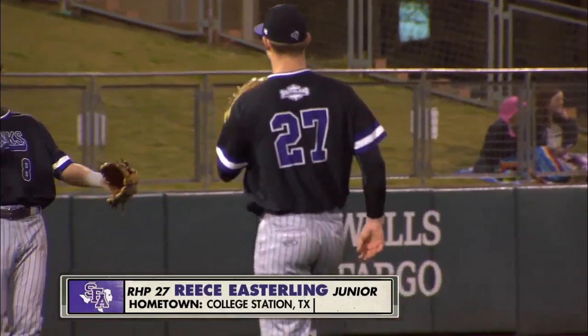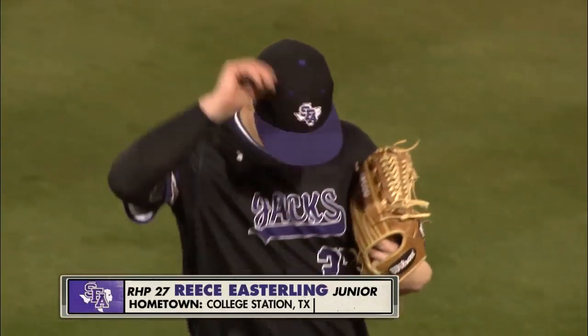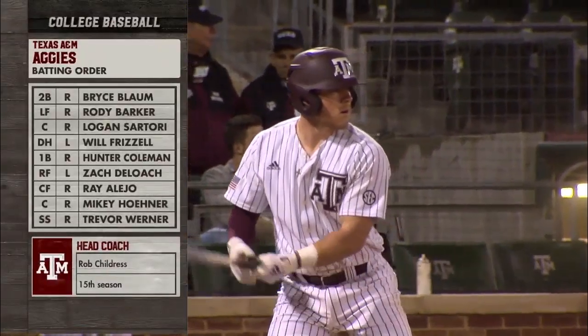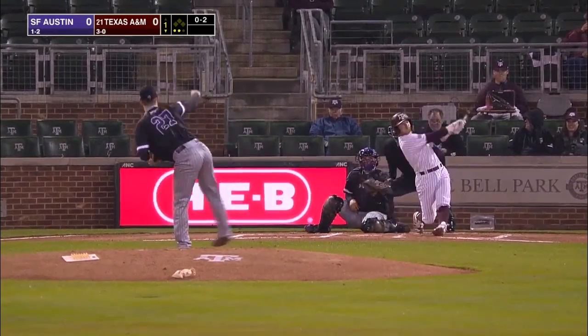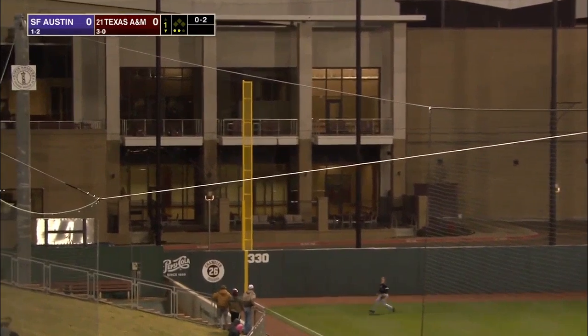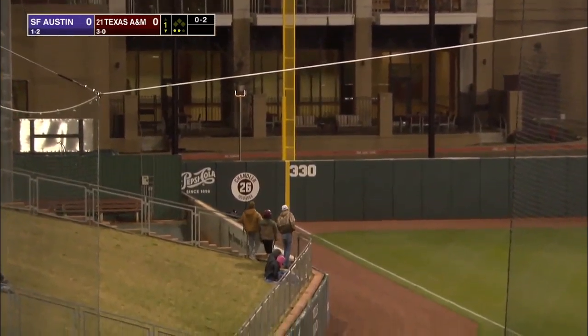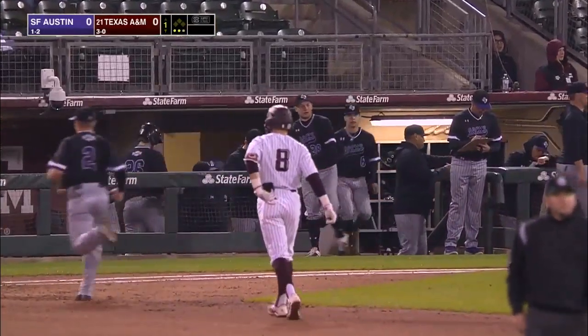Yeah, Reese Easterling, College Station High School. Everything off for the lineup. Rody Ball. Hit that well toward the pole and left. That went foul, but it was caught by the left fielder.